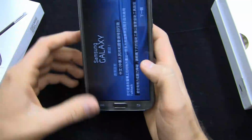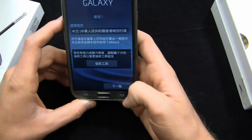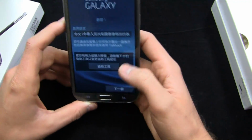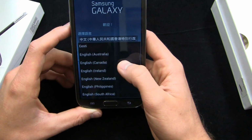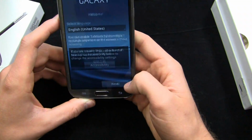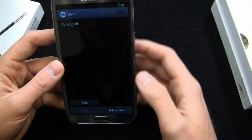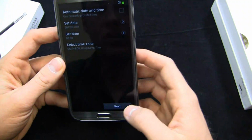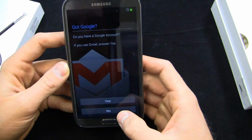Ooh, that's not English. Let's take a look here and see what we can do. Maybe it's here. Maybe it's here. Aha. There we go. Perfect. English, United States. Bingo. There we go. Samsung Galaxy welcome. Wi-Fi turning on. Let's turn off Wi-Fi. We're going to skip that for now. We'll skip this for now as well. We'll skip. We're going to do a lot of skipping.